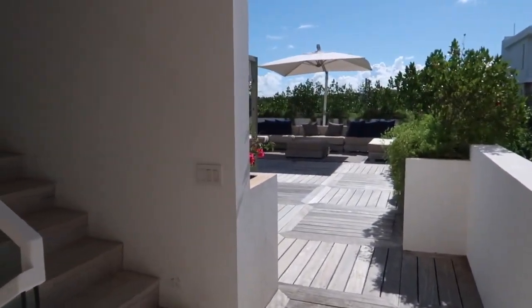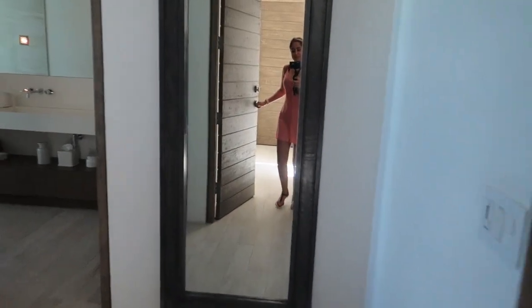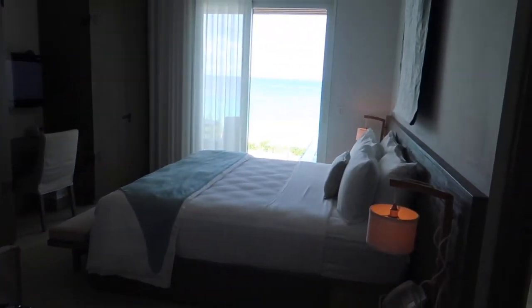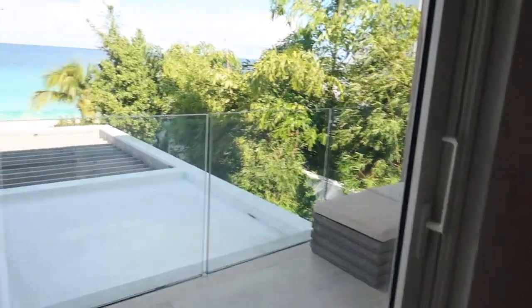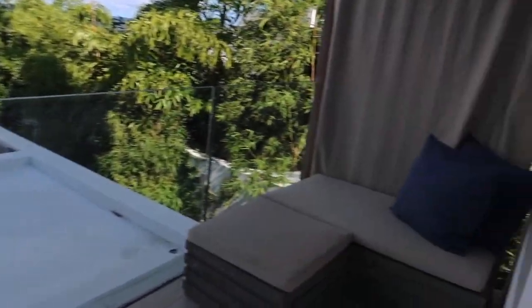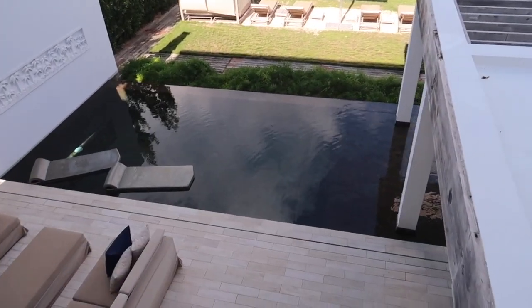So you go up. This is the lounge area for us, and then you go in here. My room, walk in, full-size mirror, yes, and this is the bedroom, plenty of closet space, big bed. We have, you guys, a seating area, table. That is a pool that we're about to go in before the boat.